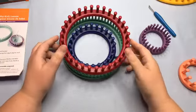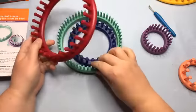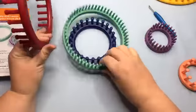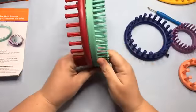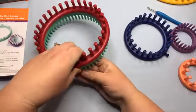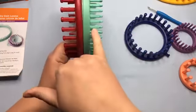Look at that. So now if you were like, no, Kristen, I still wanted that size, the one that was just slightly smaller, you can. And you can use your worsted weight or your lightweight yarn. Look at that. It's the same, but the gauge is different.